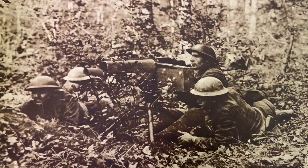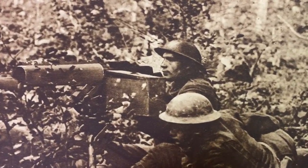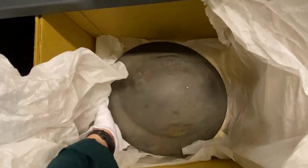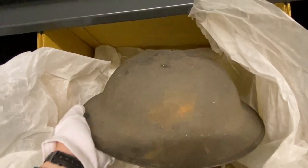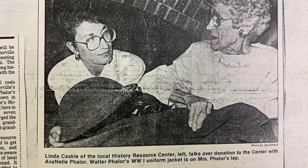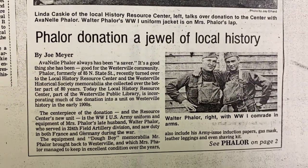World War I was a very deadly and costly war. The United States was only involved for a short period of time, but we had some local heroes who served during that war. One of these men was Walter Pete Phalor. Walter saved his uniform, his gas mask, his papers, and many artifacts from the war through the years. In 1991, Pete's wife, Avanel, donated these artifacts to the History Center.